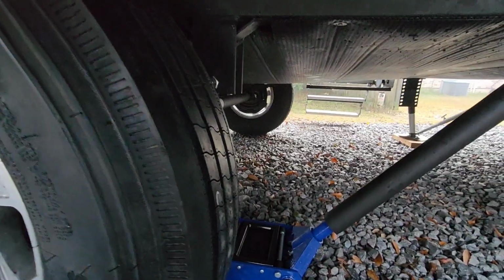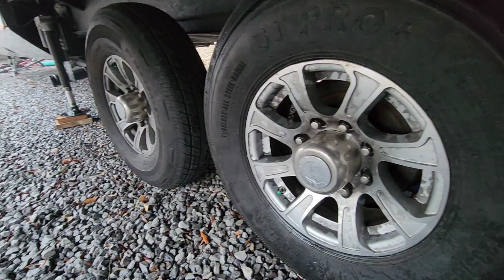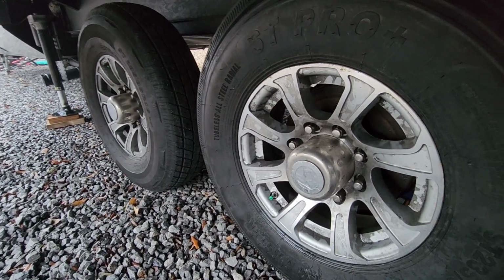This will be the first drive with them, so I'll have to watch it and see how it goes. But that's the end of that story. I really don't want that to happen again.